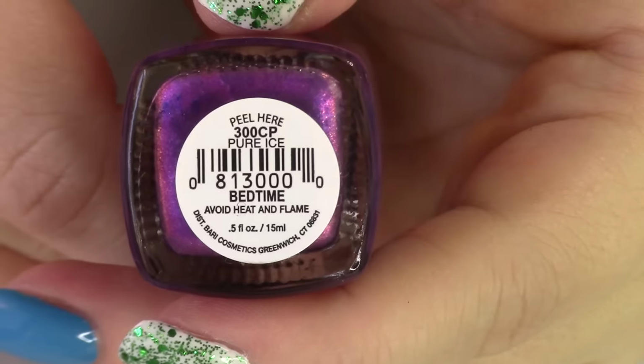So let's move on to purple. This one is called Bedtime from Pure Ice. And why are you so sexy, Pure Ice? I mean, Bedtime, it's just so sensual, this color. I really like this color. I thought this was actually going to be a little bit more opaque on two coats. It was a little bit sheer looking on the nail, but I still really liked it. So let's see how it swatches.